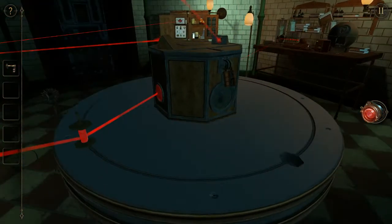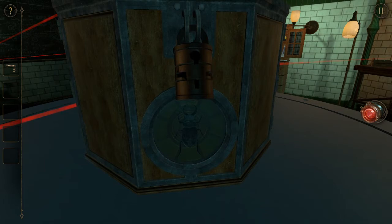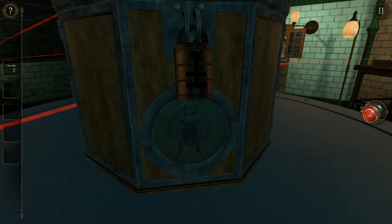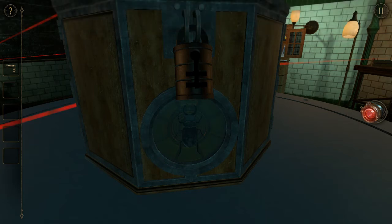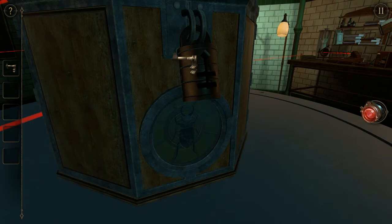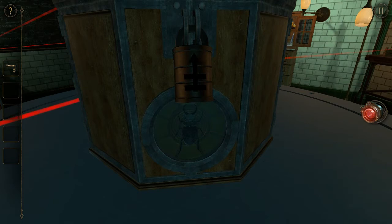Oh, you mean this padlock? Maybe that is because I have to make it become the right shape. The key's shape doesn't match. The padlock locking the box on the table has sections that can rotate to match the key I have. Oh, I have to change this. Is that right? Nope. Oh, that's it.